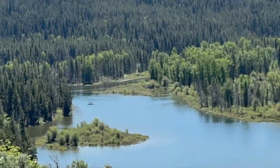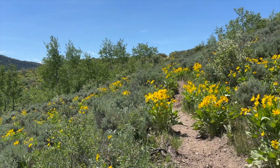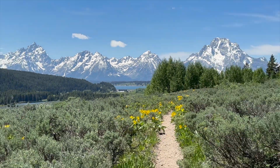Claire, is that you? You're way out there. Oh, this is crazy beautiful. I just got wildflowers. Wow. Look, you guys can see there's Jackson Lake Dam right there.